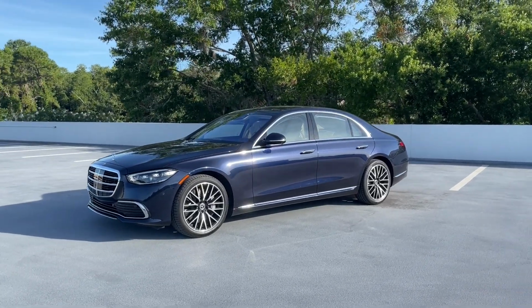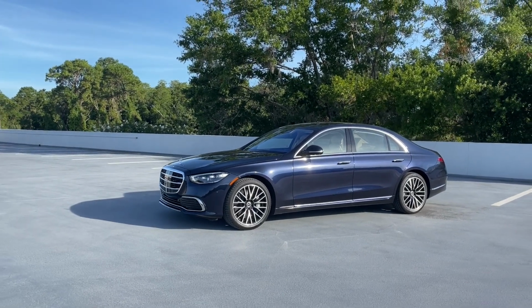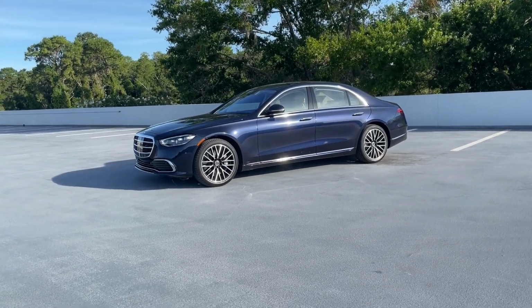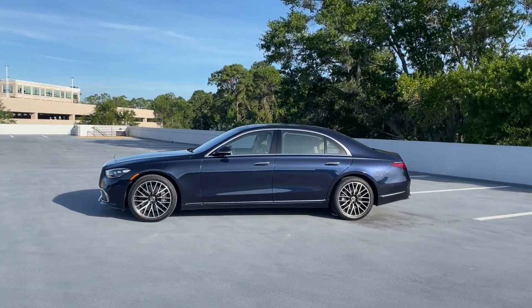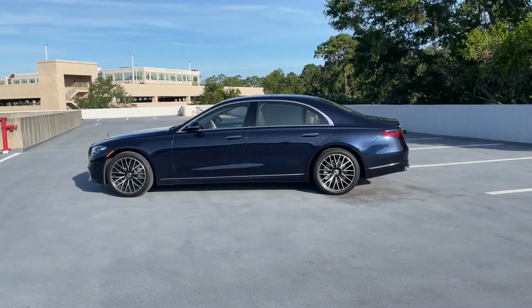All right, so that was the 2022 Mercedes-Benz S-Class. Pricing for the S500 with the inline-6 motor starts at $111,100. If you want this V8 S580 model, that's going to start at $117,700. So for the extra $6,000, I guess if you're already spending this much money, you might as well go for the V8. But it doesn't stop there.